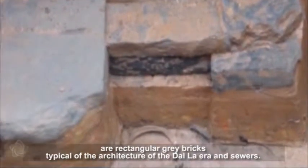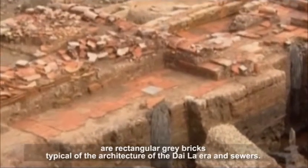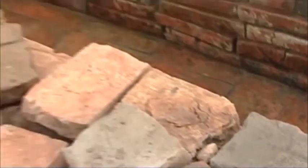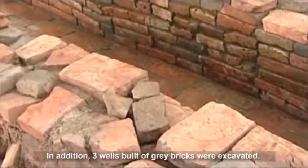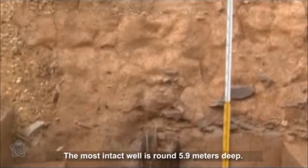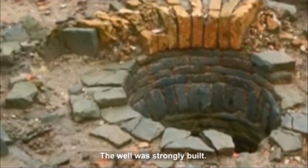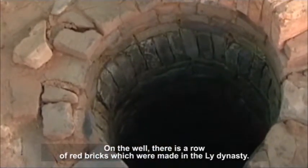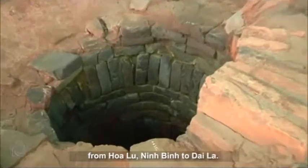Are rectangular gray bricks typical of the architecture of the Dai La era and sewers. In addition, three wells built of gray bricks were excavated. The most intact well is around 5.9 meters deep. The well was strongly built. On the well, there is a row of red bricks which were made in the Ly Dynasty. The well was reused in the Ly Dynasty right when the capital was moved from Hoa Lu, Ninh Binh to Dai La.